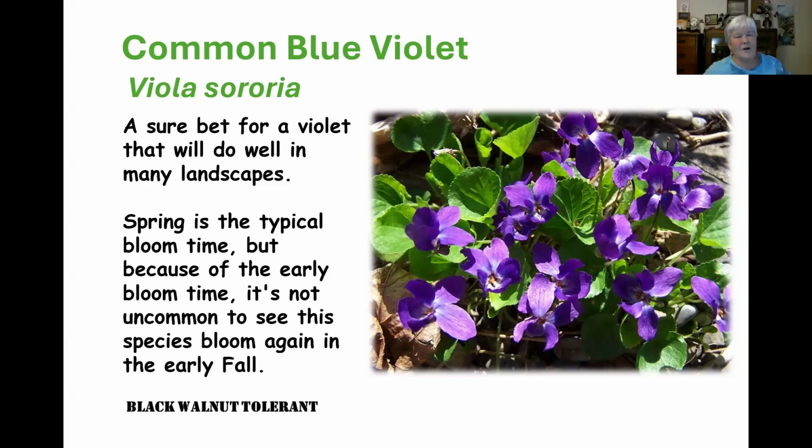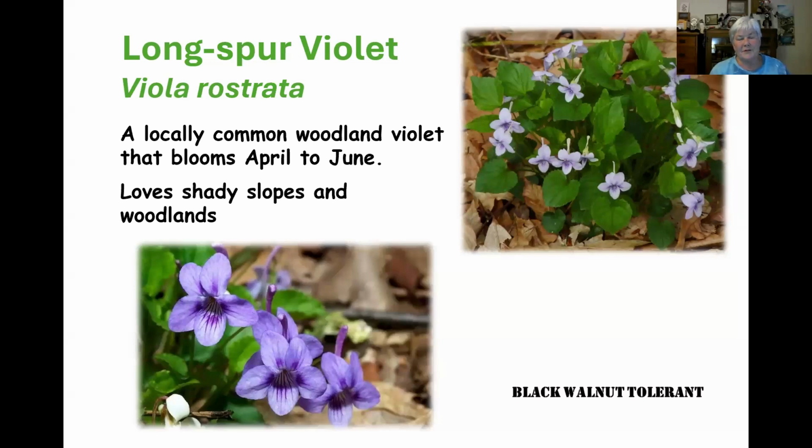Here's longspur violet. I found this little violet behind my house in the woods on a little slope, and I'm completely enamored with it. Look at the spur on the flower. They're just so cute. It's a very short violet. It is not state listed in Ohio, but it's fairly uncommon in some places while it's locally common in others. And when I first found it, I had never seen it before, and I was just, wow.